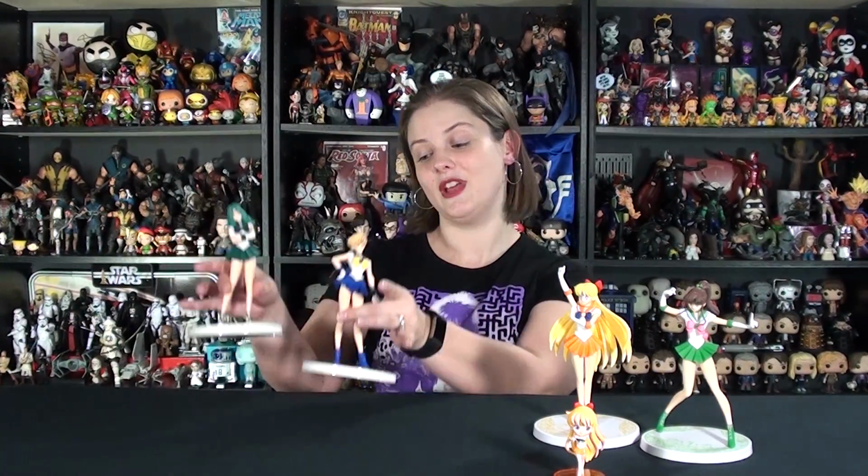So that completes my line for the original 5 that I had intended to get. That's what was most important to me, but I am more than happy to collect the rest of them as well if I can find them. And Jason did pick me up the Neptune and Uranus, so I'm very happy with these.